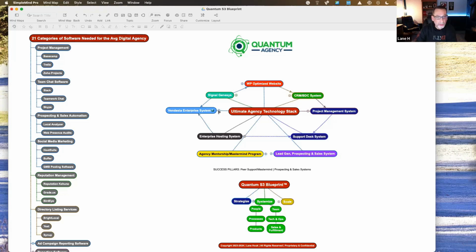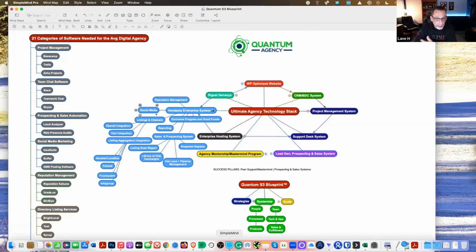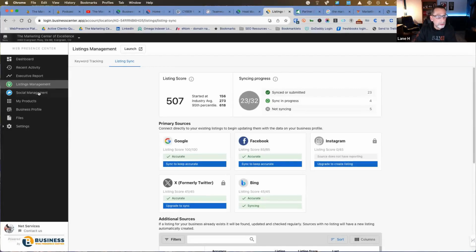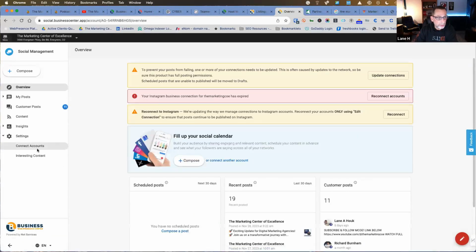Richard, we're using Vendasta for tapping into the citation and listing ecosystem because of their integrations with Uberall, Yext, and the data aggregators. And then we use their social software anytime that we're doing any kind of social media, social signaling, right? So if we go into the social software here, their social software will connect to, I'll show you here.